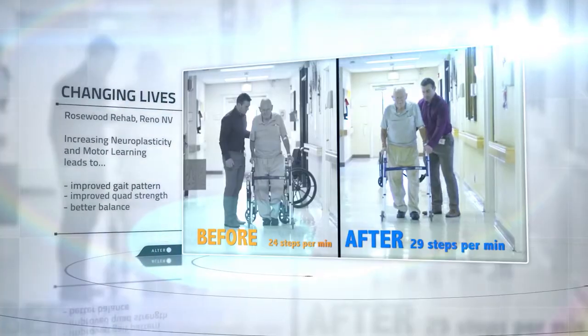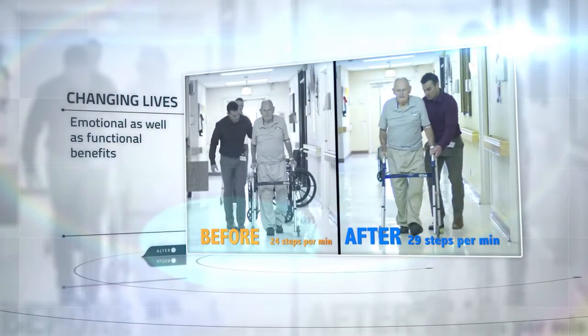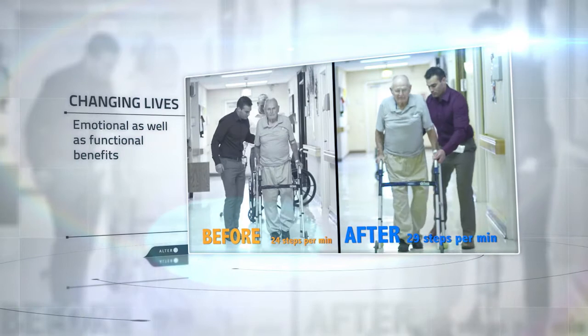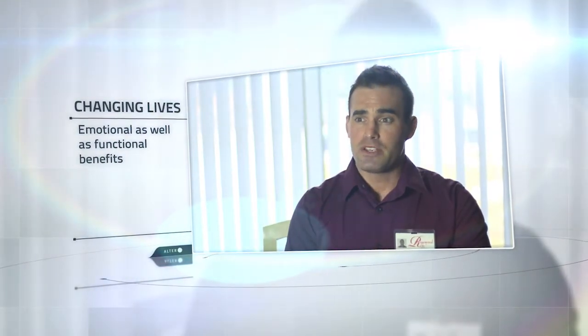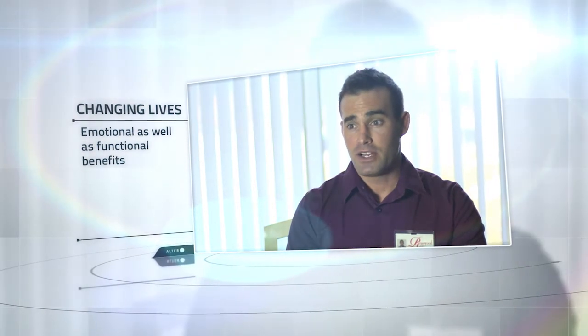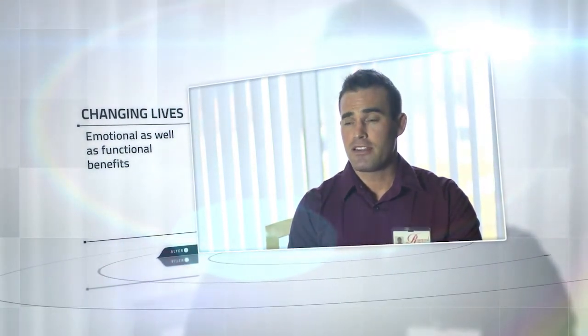I've seen improved quad strength, improved gait pattern by increasing single limb stance on the involved leg, and also better balance. But the physiologic benefits are not the only ones. Emotional benefits are big as well. I've seen patients and their families break down in tears after a successful session when using the bionic leg.